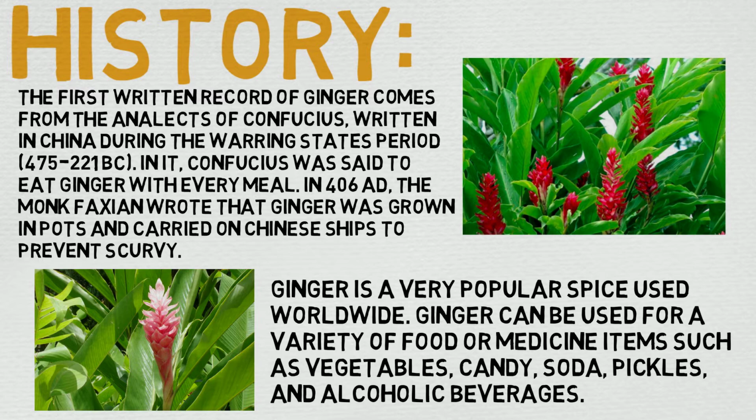Ginger is a very popular spice used worldwide. Ginger can be used for a variety of food or medicine items such as vegetables, candy, soda, pickles, and alcoholic beverages. Once again, it's really hard not to encounter ginger. I really do like ginger supplements, same with ginseng supplements, they're two of my favorites. But, it makes sense that it's an essential oil as well.